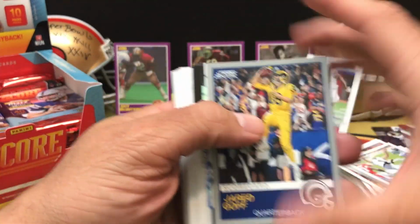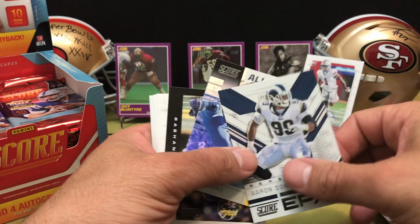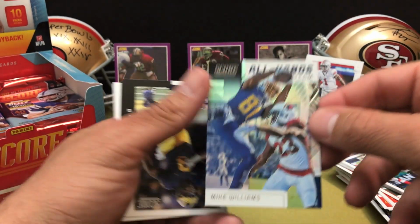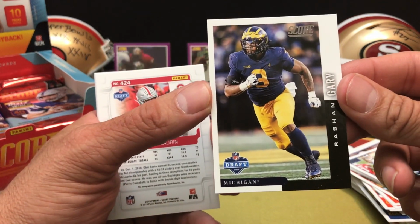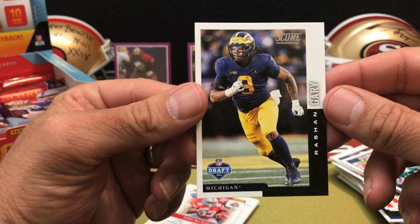And then we've got our scorecard of Jared Goff. We've got an Epics, and this is an Epic season for Aaron Donald. We've got our All Hands, Mike Williams. We've got our first draft class. This is Scorecard's draft class, and it's Rashawn Gary.